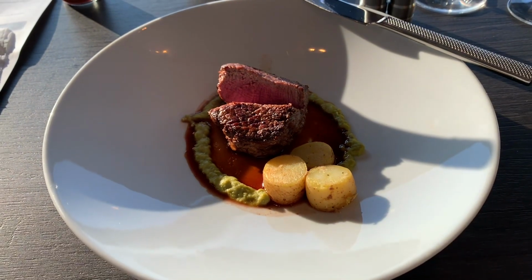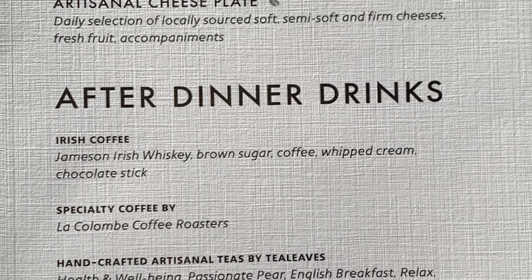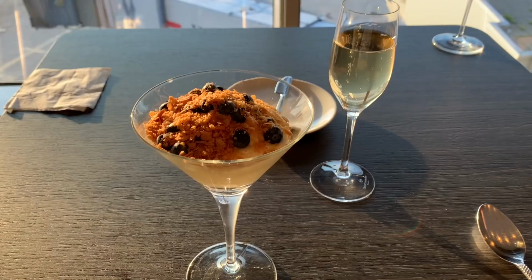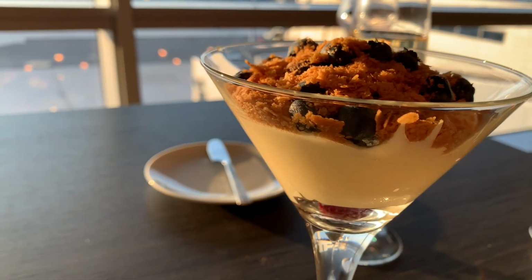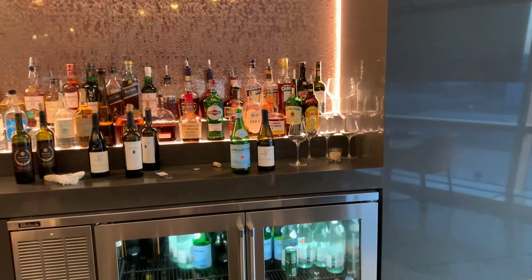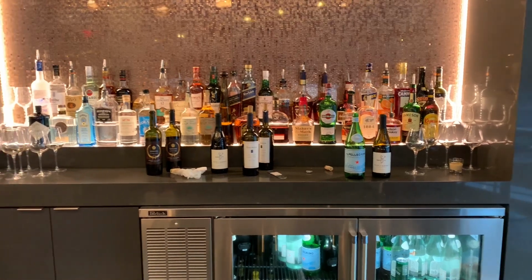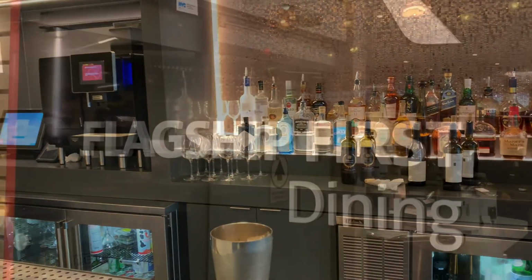If you've still got room after your main course, why not try a dessert or an after-dinner cocktail? I decided to go with the berry trifle, but to be honest, this wasn't quite as impressive. Not to worry though, they still have some Grand Siècle left. If you don't fill up to a full meal, or maybe you don't have the time, they do have a very nice premium bar.